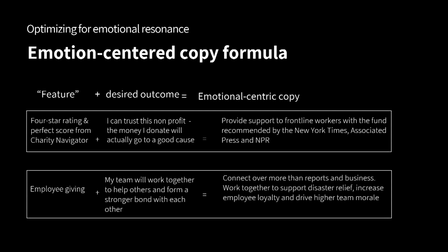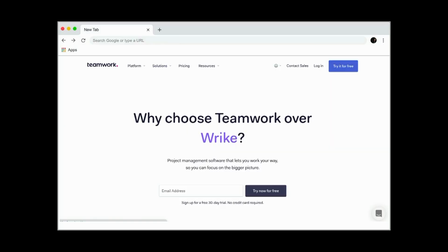We're telling them to donate, but we're actually making it about them. Like, this is about you. You're going to bond. You're going to be great. Your team is going to be together. Yay! It's all about connecting what you're selling with the result.